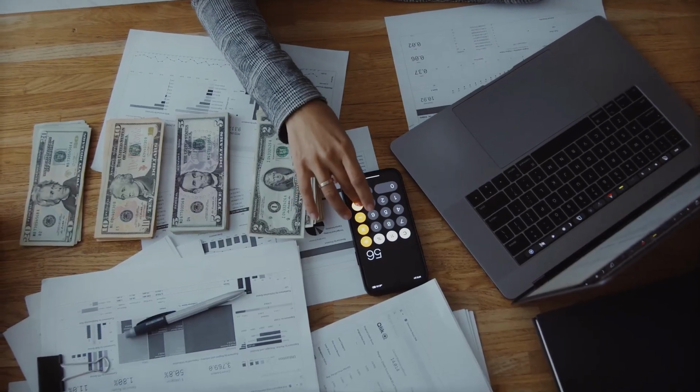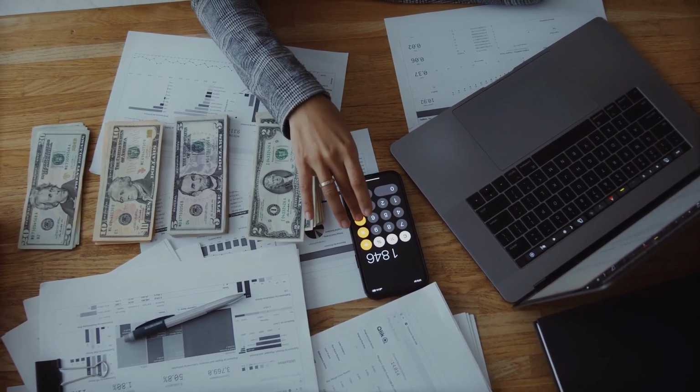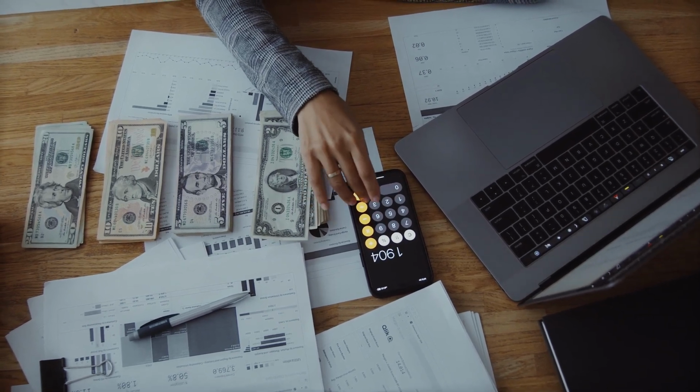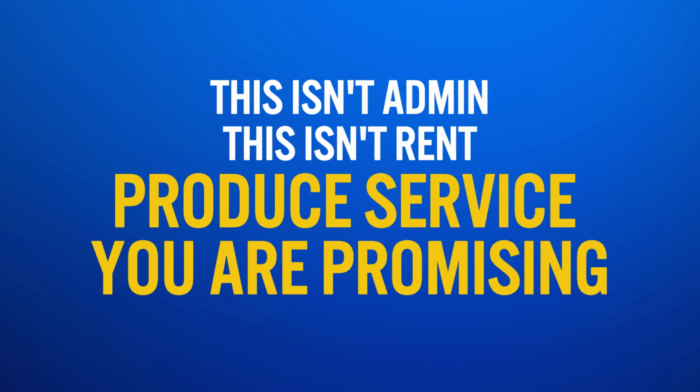But you can't know that unless you look at your P&L and see what your income is and then see what your cost of goods sold or cost of service is, which is how much it costs you to actually provide the service once someone is signed up. So this isn't admin people, this isn't your rent. It's what it costs to actually produce the service that you are promising.